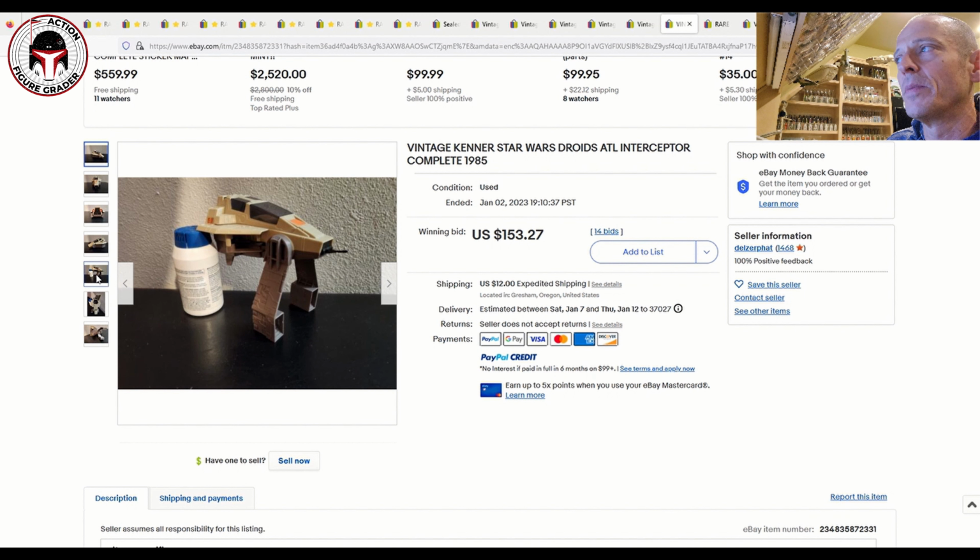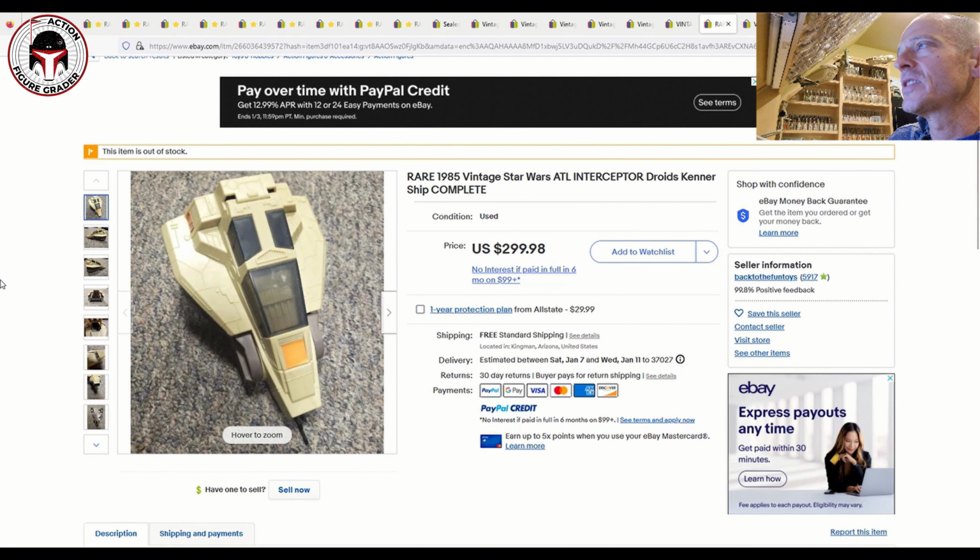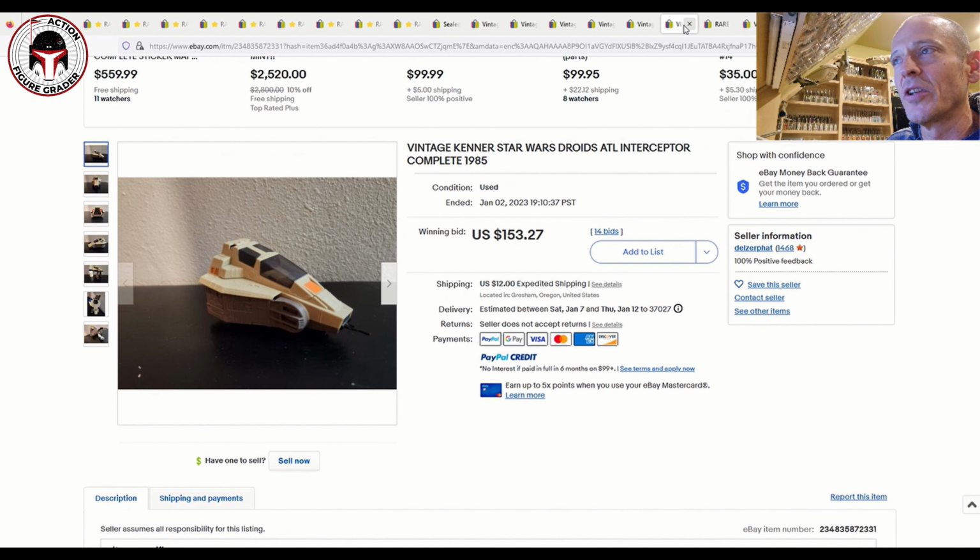Very, very strange vehicle, but that one sold at auction for $153.27 plus $12 shipping. So that one supports the argument, but almost at the exact same time, this one sold for $300. So what do I know? The price point is anywhere from $150 to $300 with free shipping. So that's a huge price range, but that just shows you that it's really hard to price these.